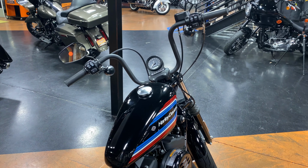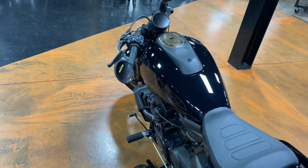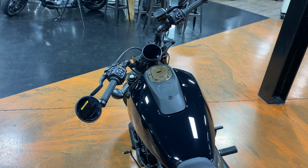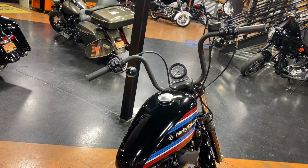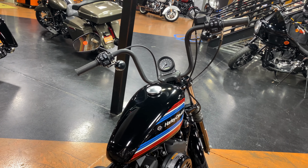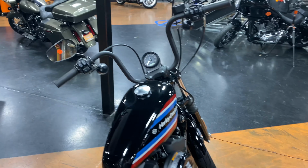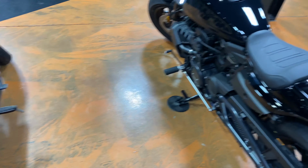So like we said earlier, your 1200 Iron comes with these Mini Apes, whereas you kind of have this low profile bar on the Sportster S. I'm 5'11", and I found that I'm kind of leaning forward just a little bit to get to these, whereas these feel pretty dang comfortable. Obviously can be rolled forwards and backwards. So can these, just not as dramatic of a difference when you do that. On the Iron, you have mid controls. On the S, you have forward controls.